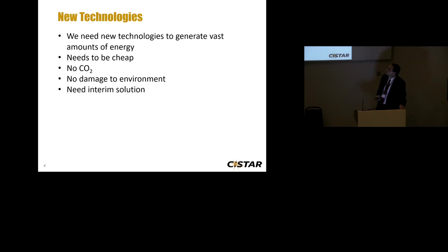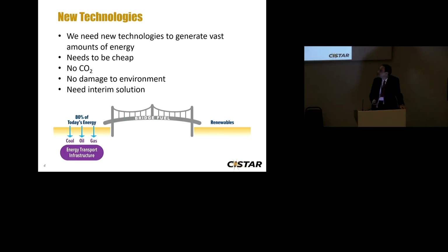So in terms of new technologies, of course, what is it that we need? We need technology that can generate vast amounts of energy. It needs to be cheap. It needs to generate no CO2, no damage to the environment, and of course be reliable, right? But because of the magnitude, we need an interim solution, and that's what we propose as a bridge fuel. And why shale? Because the ratio of hydrogen to carbon in shale gas is almost 4:1. So it's a fuel that, when used, will generate the least amount of CO2. It's also a very clean fuel, with very low amounts of sulfur and nitrogen, until you can get into the renewable sources.